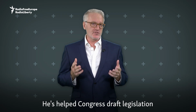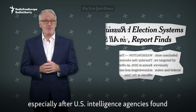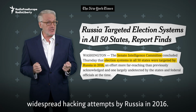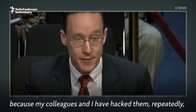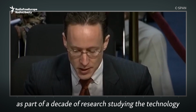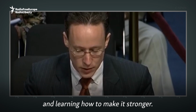He's helped Congress draft legislation on how to beef up election security, especially after U.S. intelligence agencies found widespread hacking attempts by Russia in 2016. I know America's voting machines are vulnerable because my colleagues and I have hacked them repeatedly as part of a decade of research studying the technology that operates elections and learning how to make it stronger.